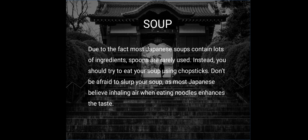Due to the fact that most Japanese soups contain a lot of ingredients, spoons are rarely used. Instead, you should try to eat your soup using chopsticks. Don't be afraid to slurp your soup, as most Japanese believe inhaling air when eating noodles enhances the taste. That's their belief.